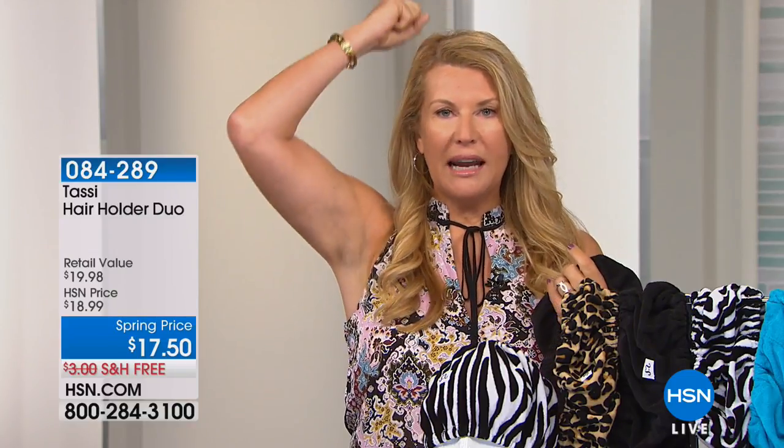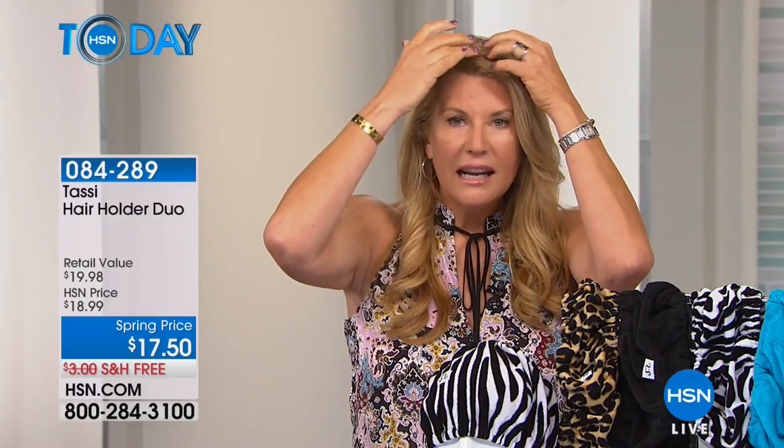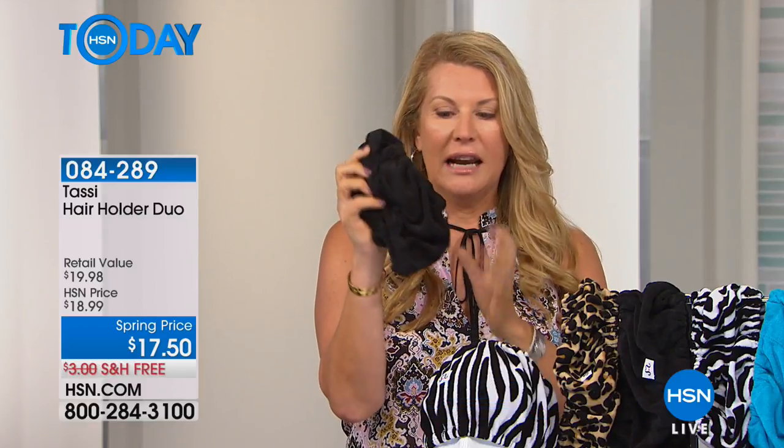So it's hard to keep the style. Like if I pay a lot for a blowout and the next morning want to wash my face, I used to put my hair up in a ponytail. I used to put a headband on. And I'm going to be honest, it would leave a crease here. So if that's you, and it doesn't matter whether your hair is as long as mine, or it's short in a bob, if it's short in a bob, you can't get it in a ponytail anyhow. So what did you do? This Tassie is your answer.